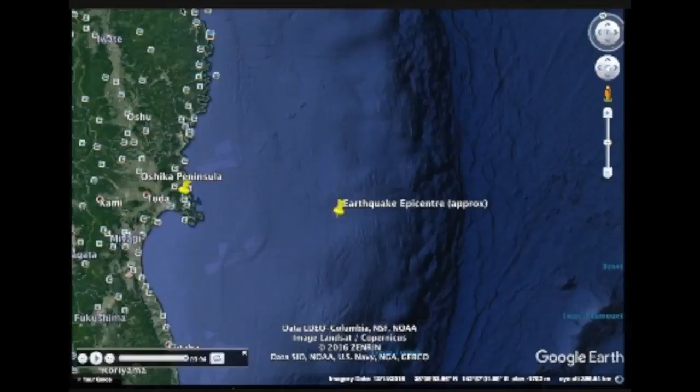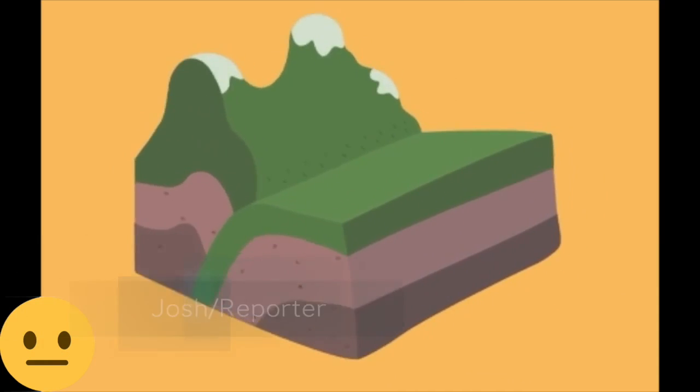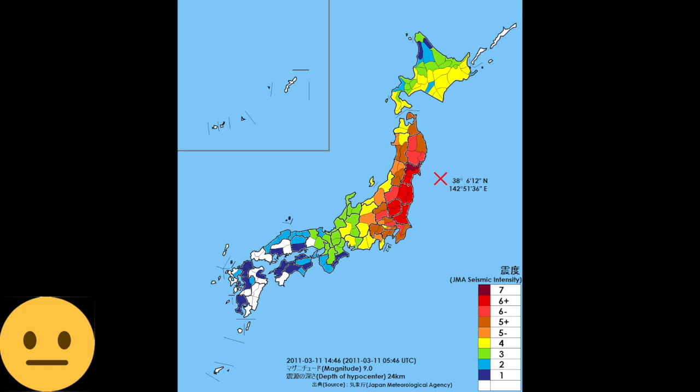Back to Tohoku. This earthquake happened when the Pacific plate slid under the continental plate. The hypocenter was approximately 29 miles underwater. It caused a tsunami leading to the Fukushima disaster. As you can see, the Tohoku region to Tokyo has been impacted the most with a magnitude of about 9. But the whole of Japan has been affected.